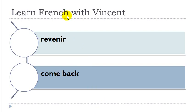Revenir. Okay, remember that the e is pronounced really like a schwa. Revenir. Appeler. All right. So the funny thing here is that you don't really insist on this first e, okay? So if you listen carefully, it's just as if it wasn't here. Appeler.